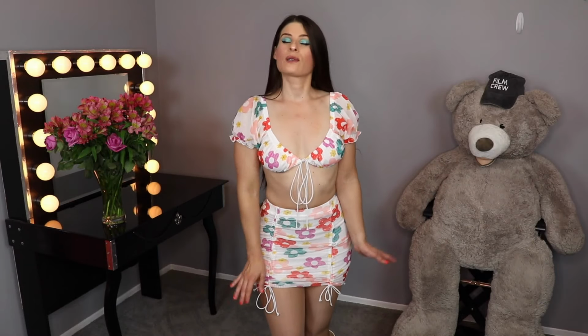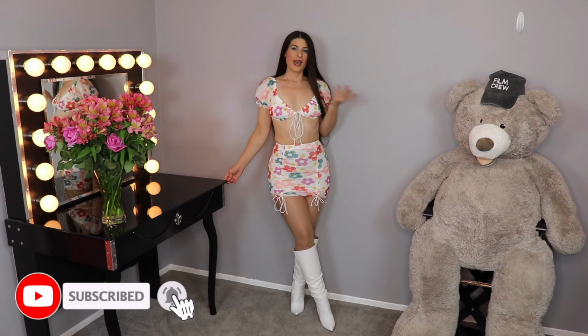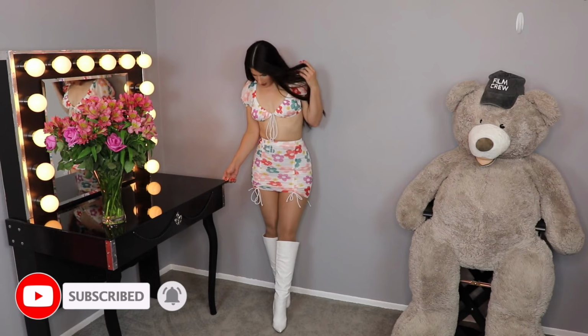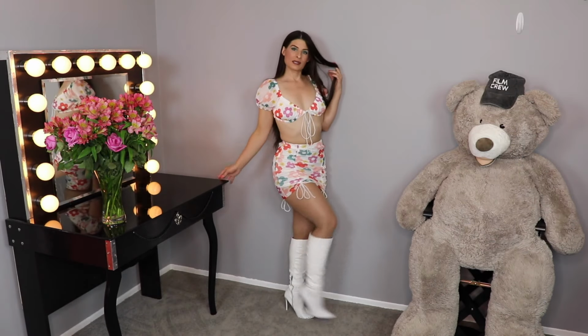These little ties kind of tie at the bottom, and I think you can tie it up a little tighter. You can ruche it up a little more or let it go a little longer if you want the skirt to be a little longer or a little bit shorter. So I do like that feature. I'm wearing the same pantyhose as in the first outfit and these white faux leather boots. I just thought this looked really good.